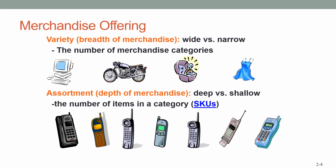Following what we just said on the previous slide, here's a visual. This is a visual with some bad clip art, but here it is. So variety would be wide versus narrow, and it's the breadth of merchandise. So it's just the number of merchandise categories. A store like Target is going to have computers and jewelry and dresses. They don't sell motorcycles, but we're going to say bicycles.